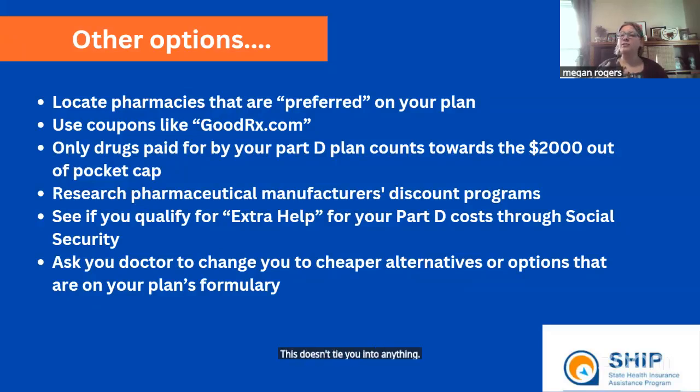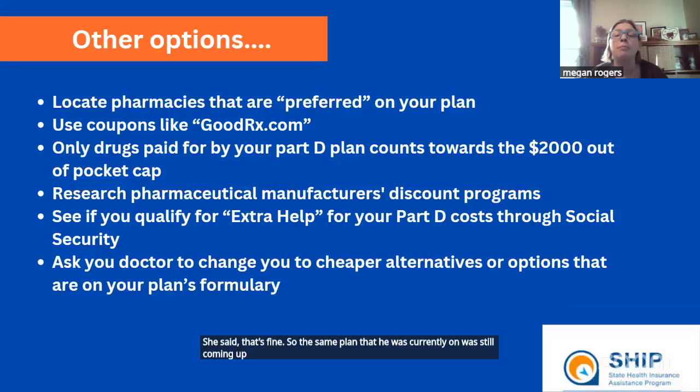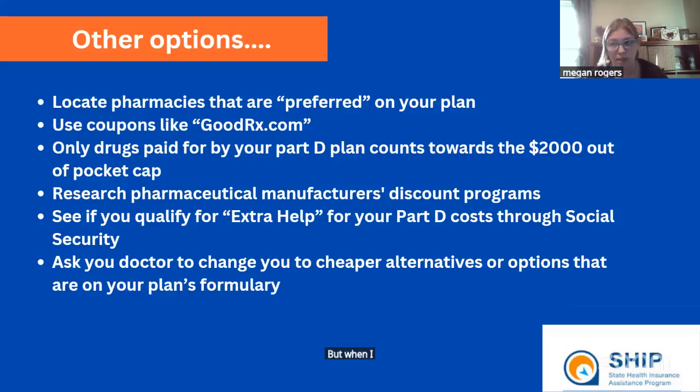It just gives us an idea if there is a cost difference, and then you can decide." She said, "That's fine." So the same plan that he was currently on was still coming up as the cheapest. But when I looked at the pharmacies, that's when things got interesting. The current pharmacy was about $1,000 a year for the copays. Walmart, $400 for the year for the copays.